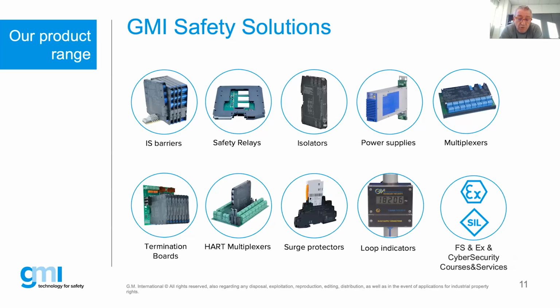As said, we are producing field interface, so we have intrinsically safe barriers, safety relays, as well as isolators, power supply systems, multiplexer systems. We have termination boards, customized termination boards to connect straight away to the main safety system and DCS system available on the market. We have HART multiplexers, surge protectors, as well as local loop indicators. The last bullet is not a real product, but it is a kind of service that we provide to our customers.